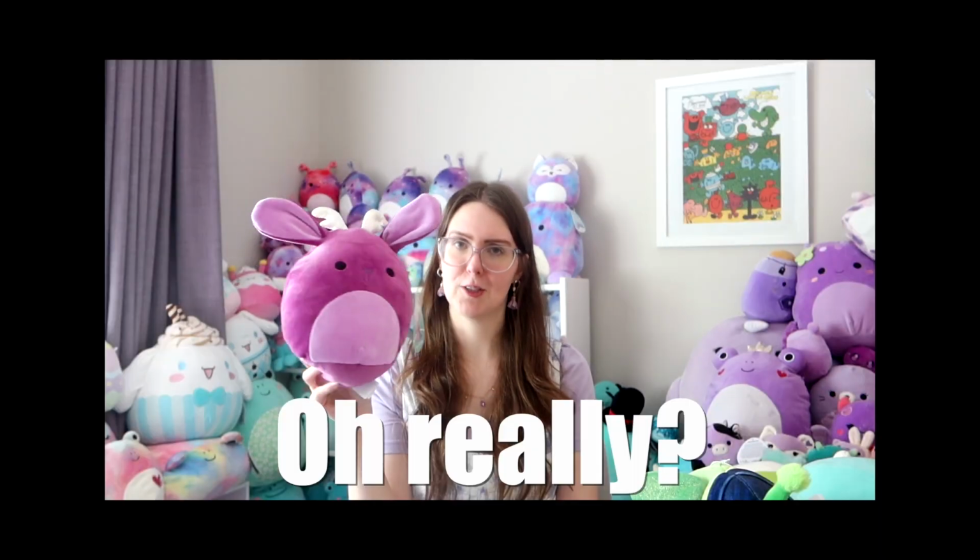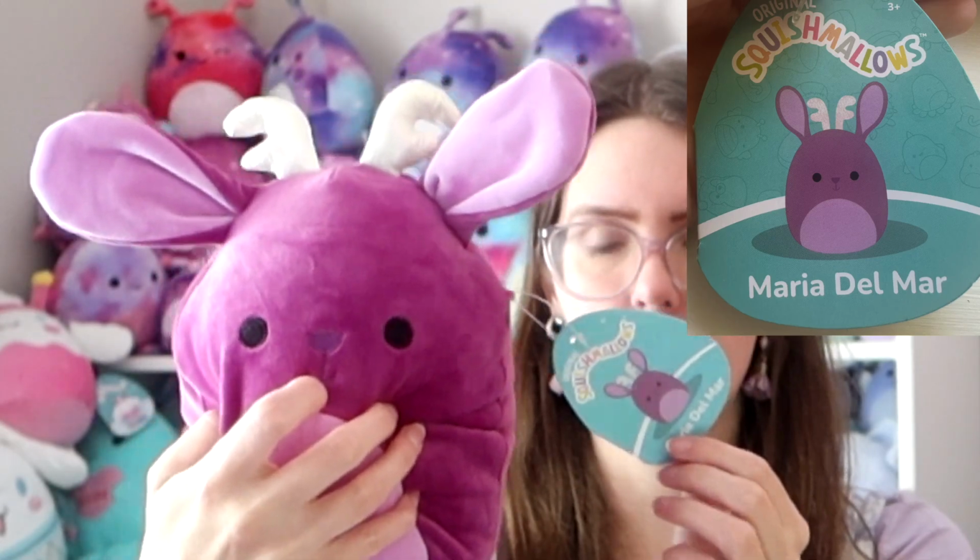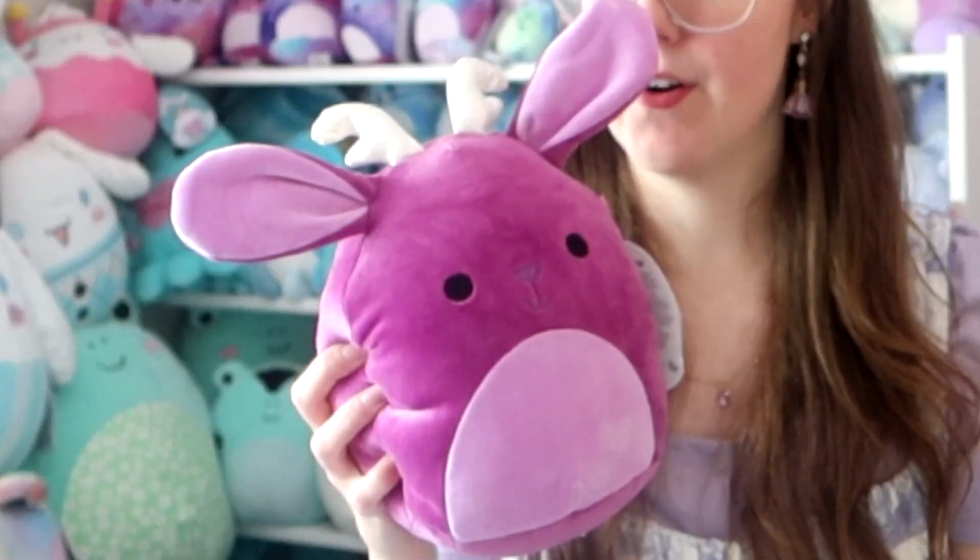I did a little squeal when I saw it. I love the jackalope Squishmallows, and I love purple Squishmallows. So this is a very happy squish to add to my collection. I love that their ears stand up, the little shiny antennas, and she has a cute little fluffy tail on the back. Her name is Maria Del Mar, and she actually chose that name for herself because she didn't like the one that her family gave her, so good on her.